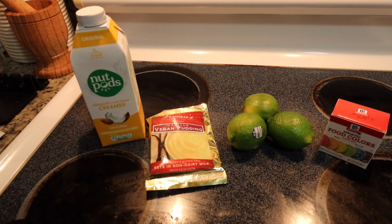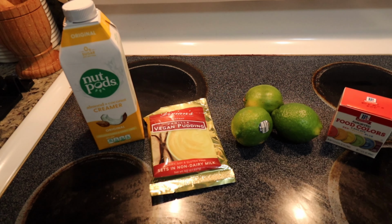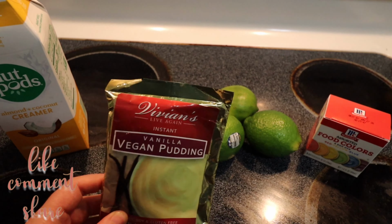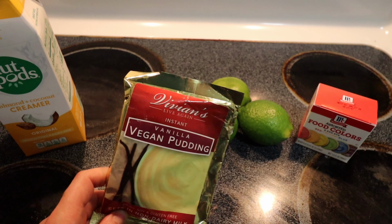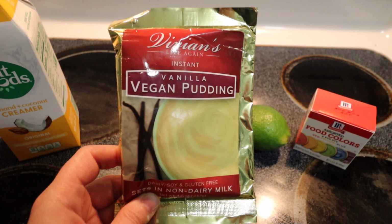Alright friends, I'm going to begin with the pudding component of the recipe because this is going to require time to set. So I want to start with this, then make the cookies, then bring everything together when everything's ready to go. So I'm going to be using a vegan pudding mix. I have used this before, both to make pudding and actually to bake with. I'm going to have this particular product linked down below.